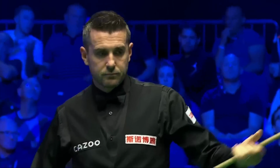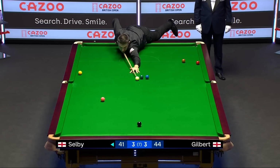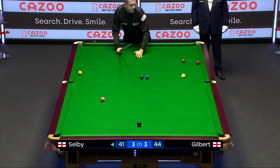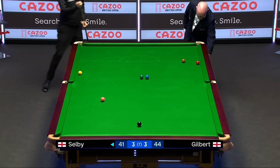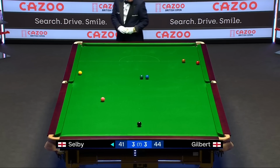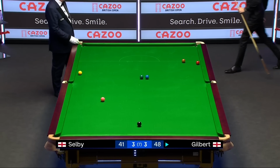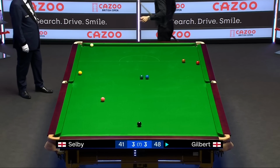Thanks, Rob. Yeah, it's going the other way now because that was so much more difficult just to avoid the brown. Now he might be hitting this with a bit of pace and hoping for a result. Oh, foul. A miss. That's definitely a free ball, but I don't think it's... Dave Gilbert, 4. Free ball. Yeah, it's no real advantage. I think he's got to put it back. Back. Yeah.